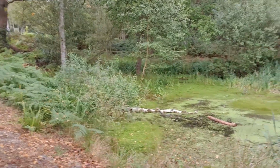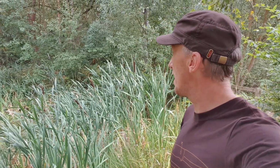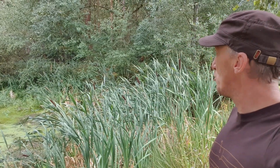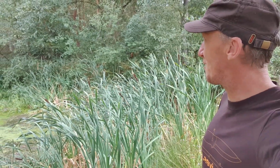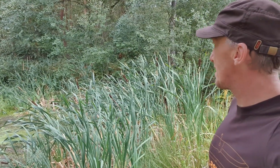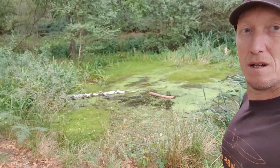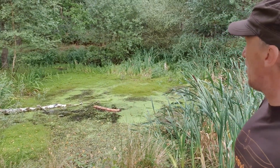Look at the colours on that. So there's a couple of these ponds spread around here. Bulrush, still growing. There are some big dragonflies, and there's quite a few dragonflies, damselflies and that around here. But yeah, the bulrush grows up, and silver birch and that in there. It's just a natural little pond.